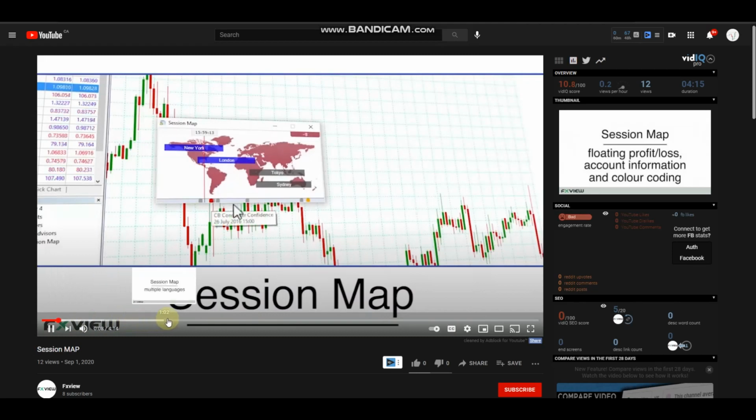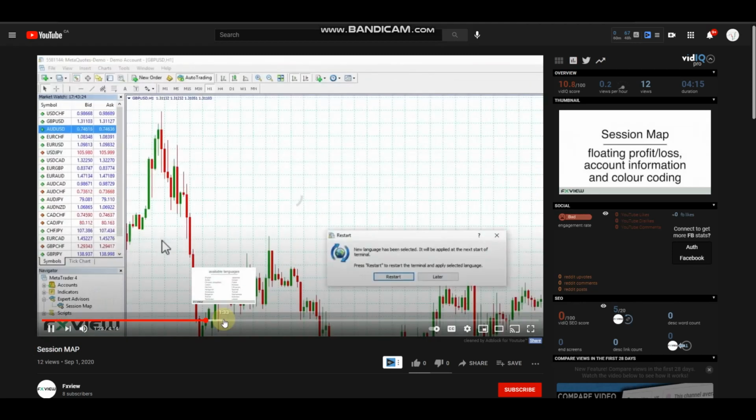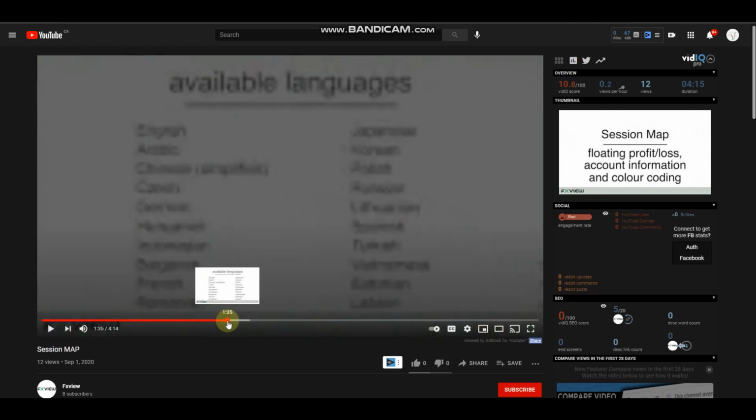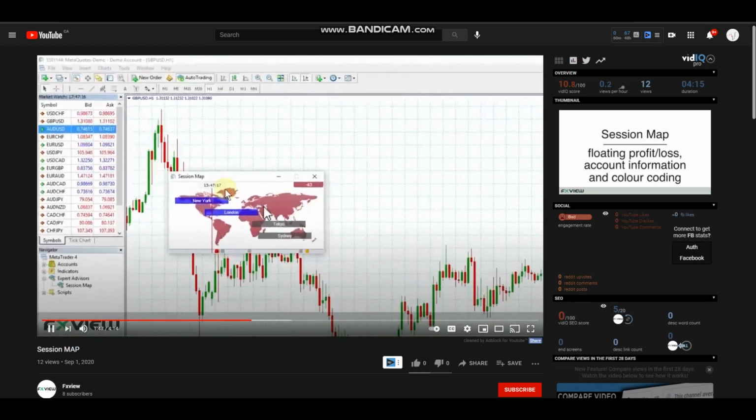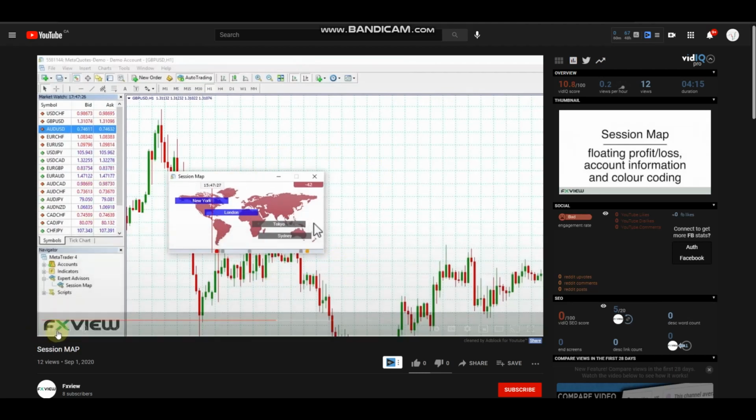The session map is designed to give you a very convenient and quick overview about the trading sessions. When the session map is opened, the red line on the chart shows your current local time in relation to sessions during the trading day. For example, the core trading hours when institutional dealers are most active in Sydney, Tokyo, London, and New York. The red line moves from right to left.